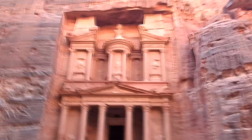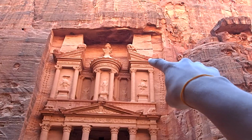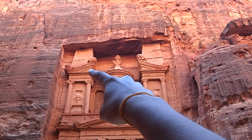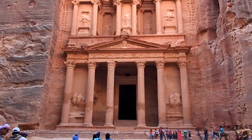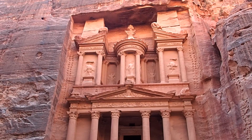So this is the Treasury house. We see here this part is like a triangle. If it continued, it would be a triangle. It was the style of the Nabataeans at that time. This is totally carved in the mountain, like all the other stuff, like the graves and everything else. But this is the Treasury. This is where they kept the gold and everything.